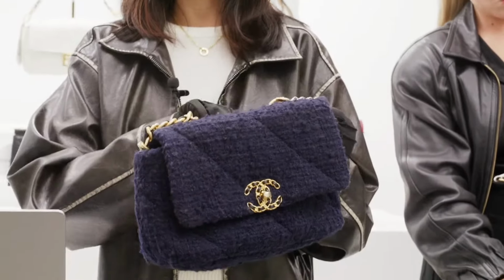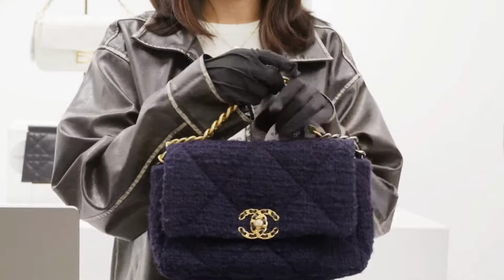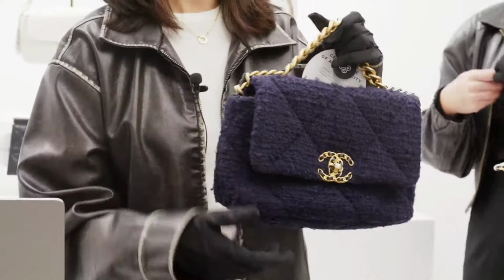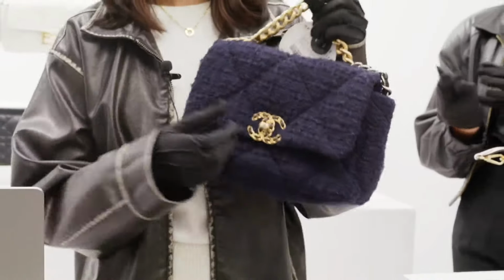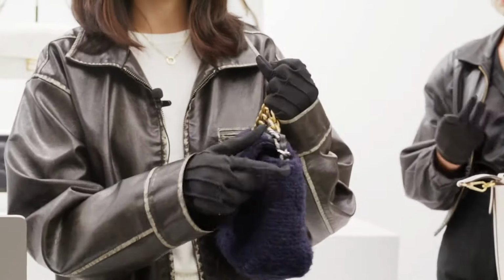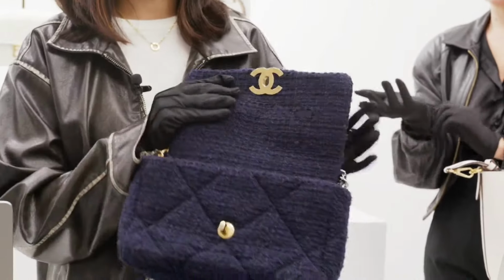So this is $3,990. Normally they're $6,400. Again, an amazing deal, but we're at FASHIONPHILE, so are you shocked? I love how it has that aged gold hardware, just so you can't really tell with the wear too much, but also as all Chanel 19s, it does also have the mixed metal strap.